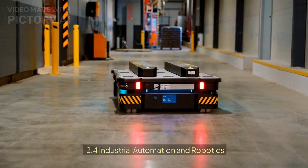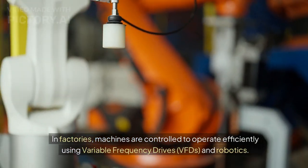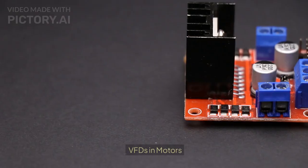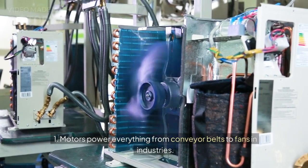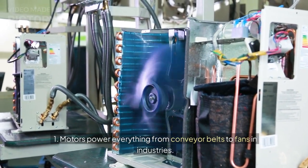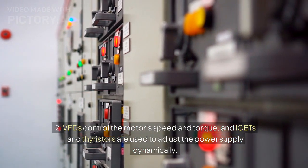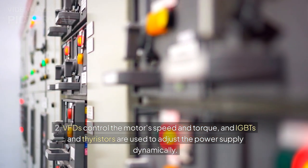2.4 Industrial automation and robotics in factories. Machines are controlled to operate efficiently using variable frequency drives, VFDs, and robotics. VFDs in motors. 1. Motors power everything from conveyor belts to fans in industries. 2. VFDs control the motor's speed and torque, and IGBTs and thyristors are used to adjust the power supply dynamically.